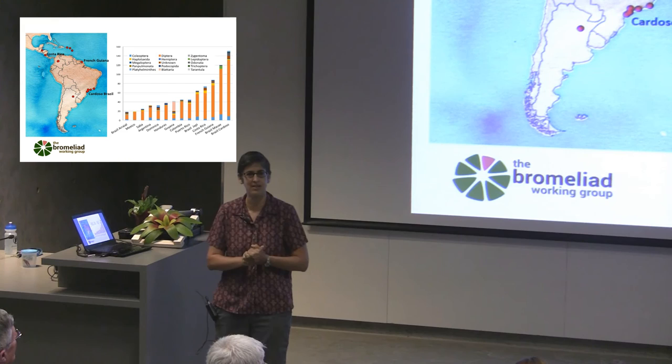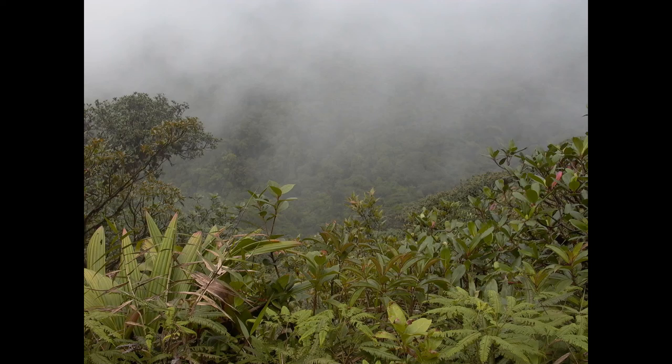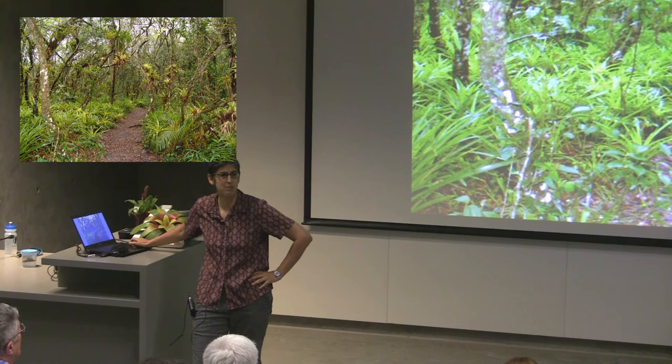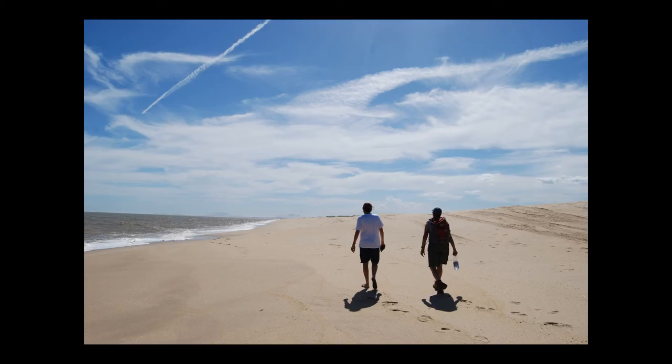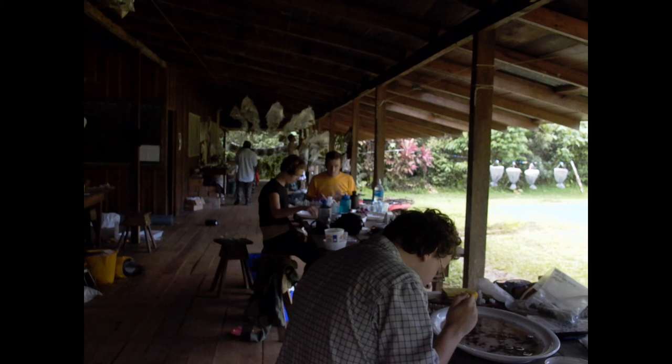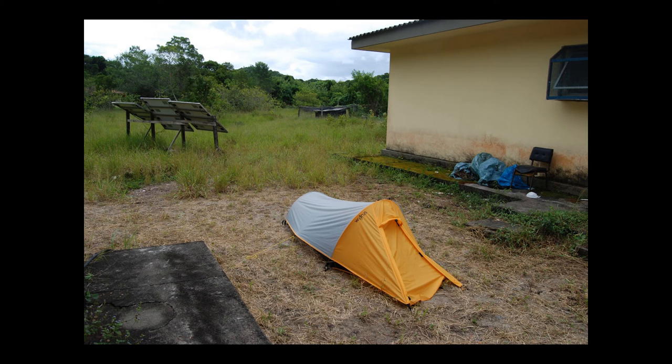So we study bromeliads in rainforests. We study them in these short forests that grow on sand dune habitat. These are called restinga forests in Atlantic Brazil. And we study them in open sand areas. We do our field work on ATVs. We get to field sites by boat. When we get there, we could live in a wooden station, as in Costa Rica, or in a tent, because it's too hot to be inside the nearby house.